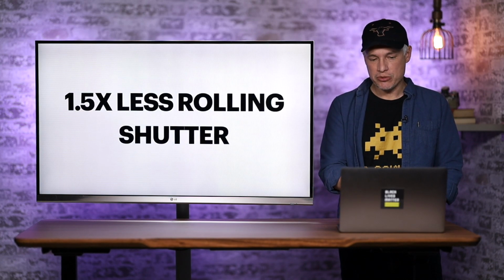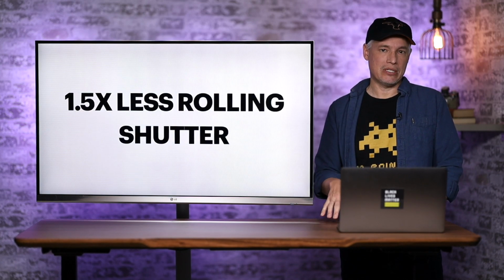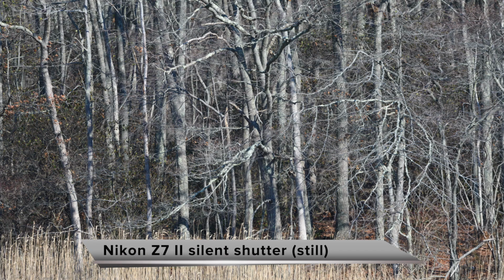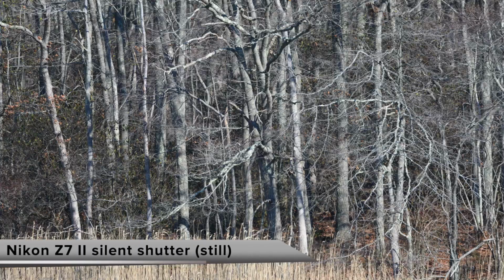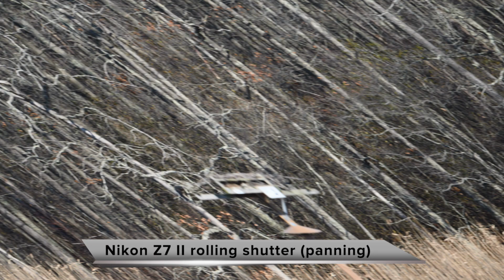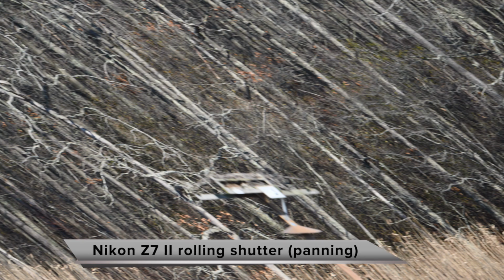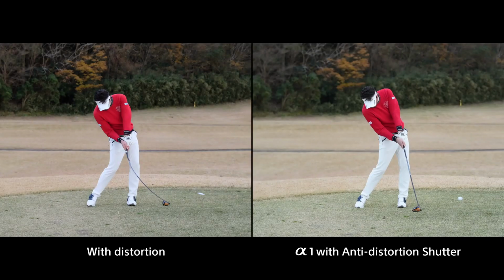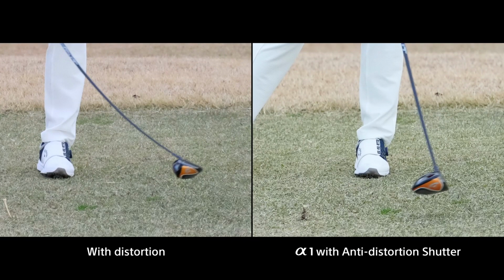The rolling shutter is supposed to be 1.5 times less than the Sony A9. Rolling shutter is the sort of distortion that you get where things seem to slant to the side, either when you're panning rapidly or a subject is moving quickly across the frame. I never detected any rolling shutter in the Sony A9 series, so the fact that it's better is good and will just give you some additional confidence. We'll have to test it to see how it compares to the R5.